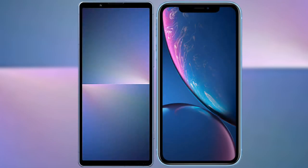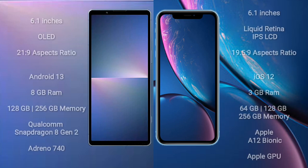I will compare the new Sony Xperia 5 Mark 5 with iPhone XR. Sony Xperia 5 Mark 5 comes with a 6.1 inch OLED display and its aspect ratio is 21:9. iPhone XR comes with a 6.1 inch Liquid Retina IPS LCD and aspect ratio 19.5:9.